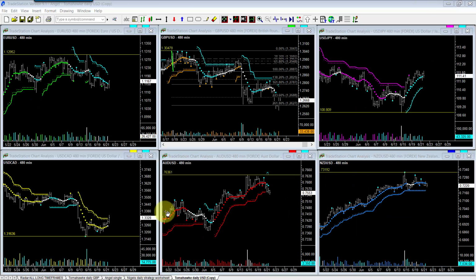Okay, just to put this in perspective, let's go out to the 8-hour charts here, and you can see the US dollar had been weakening right up until this particular point in the charts here, and you can see that it corresponds to this big bar of volume against the Canadian here, against the Aussie at this point here, against the New Zealand against this point here, the yen this point here, and the euro at this point here.